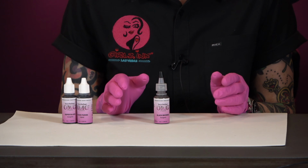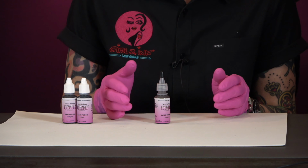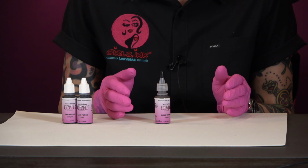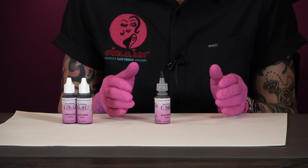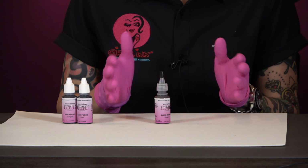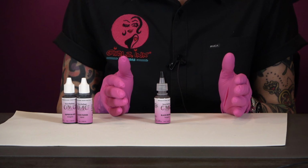So the last thing you want is when you're pouring it into your pigment cap, you're just getting a bunch of liquid ingredients and not the actual color. I mean, your work would heal really, really faint, if at all.